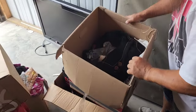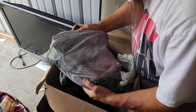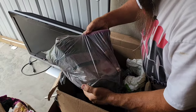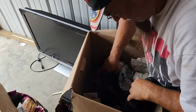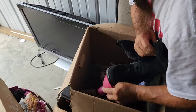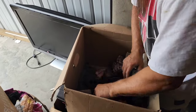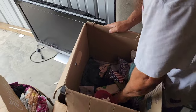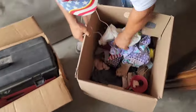All these boxes are like half full, quarter full. That looks like maybe garbage. That looks like actual garbage. We got a lamp. A head scratcher. It's one of those head massagers. Tickles like crazy. It'll drive you mad. I love when they catch people out of nowhere with them. Okay. Put this down here.